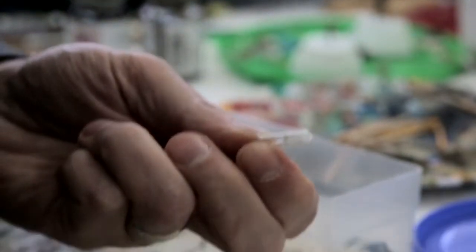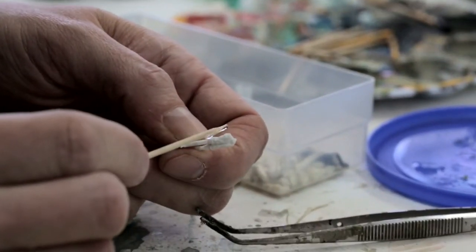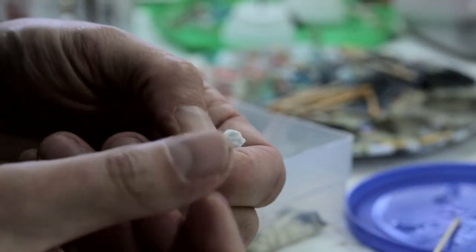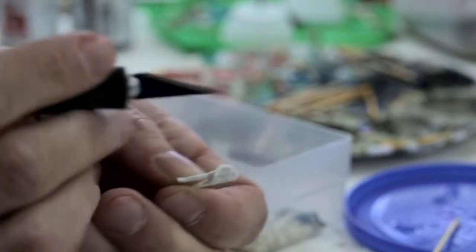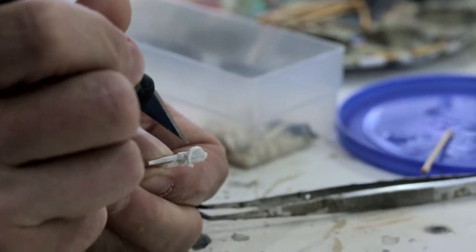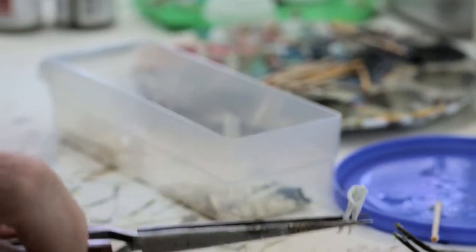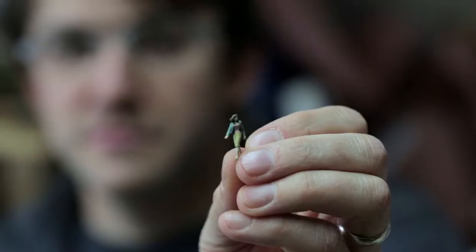How I would do that would be cut the arm off, and then ultimately I would end up gluing it, positioning it. There's a cut here that I would need to putty. So I would putty that up and sand him and then paint him.